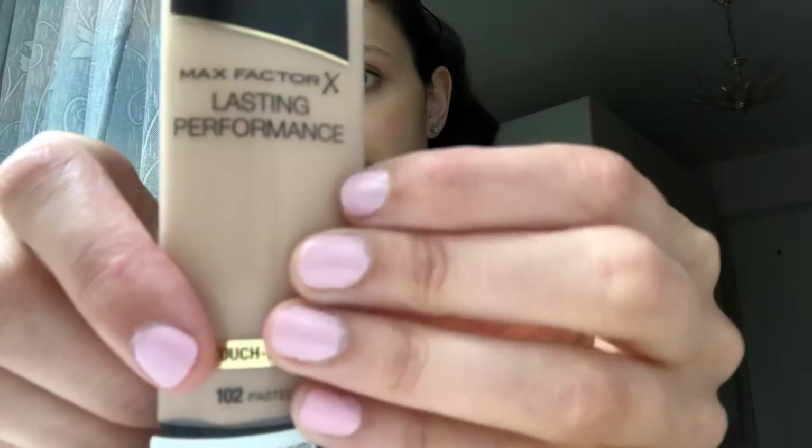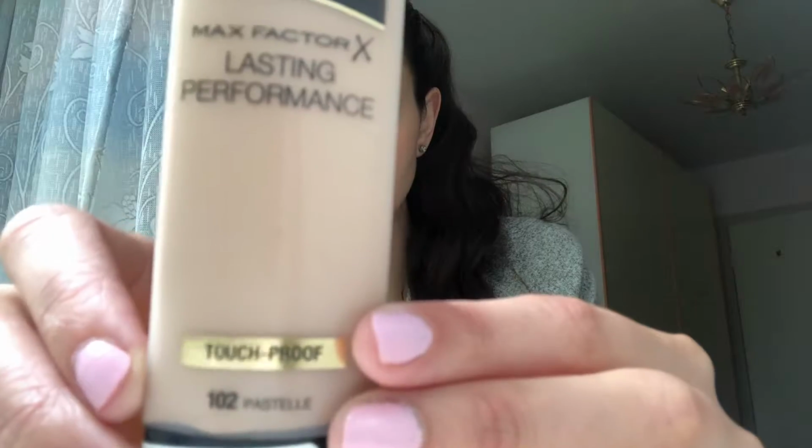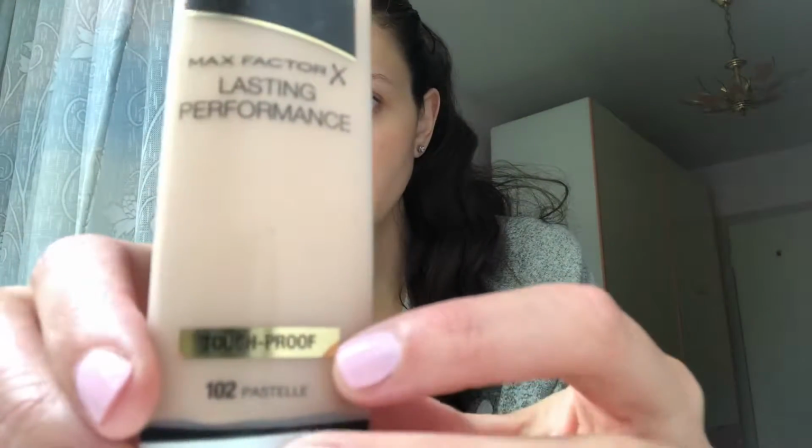Okay, so when I was in Russia for a winter here, like this winter I was in Russia, I started using this concealer. It's actually a foundation, I believe. Lasting Performance, is it foundation or concealer? I can never tell the difference. It is made in Ireland, cool. All right, so anyway, forgive me, I think it's some kind of blend of both, but anyway, so it's Max Factor Lasting Performance Touch Proof in the color Pastelle, so it's the color 102, right?